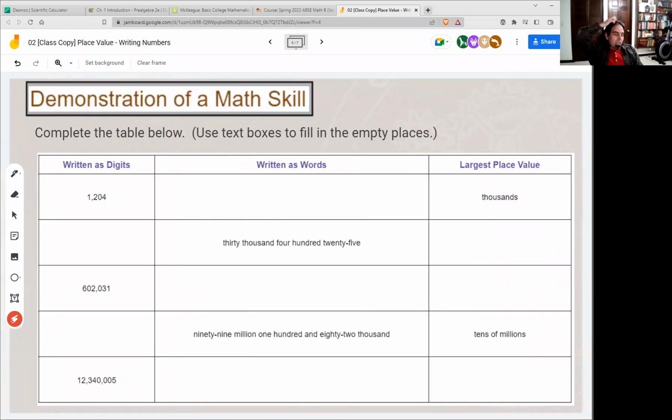Okay, let's try and fill this out. Use either the tool for sticky notes or the tool for text boxes. If you're very good with your mouse, maybe you could write things out in the digits, but maybe not. Let's see if we can write things correctly. We're also, in the third column, identifying the biggest place value in our number.